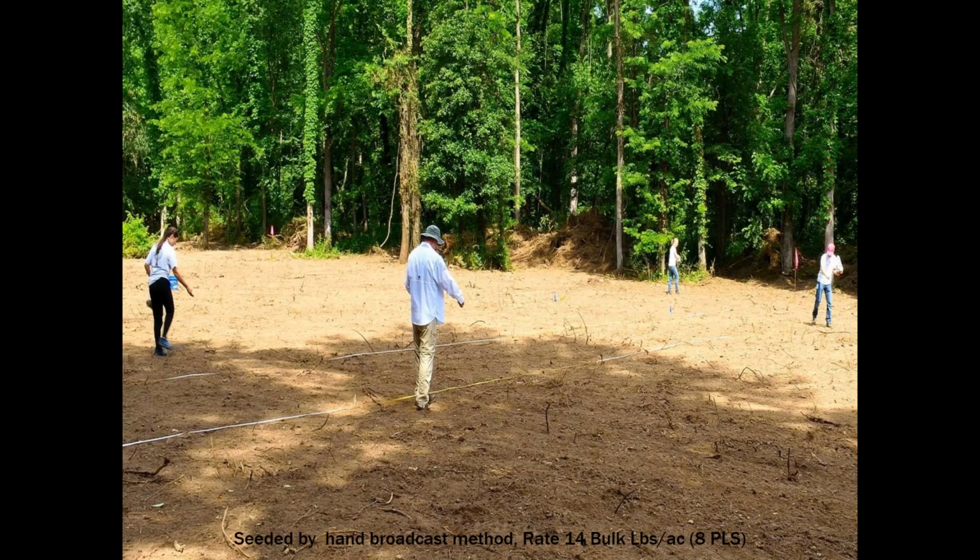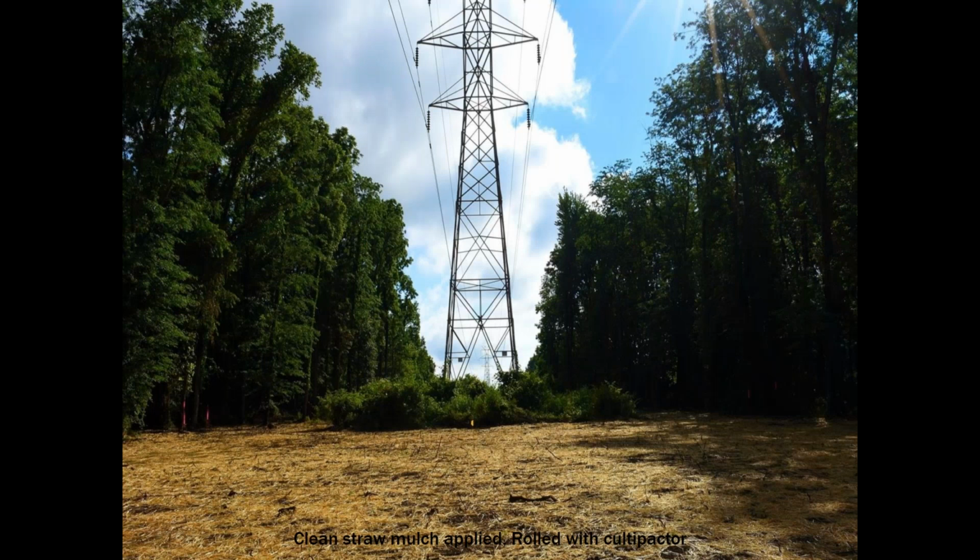Then because of the size of the site, we decided to broadcast our seed using the hand broadcast method at 14 pounds per acre bulk seed. That resulted in about 8 pounds per acre pure live seed. Then we put clean straw mulch down, as you would at any site receiving seed, to reduce soil erosion potential, and rolled it in with a cultipacker to get good seed-to-soil contact.